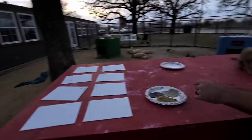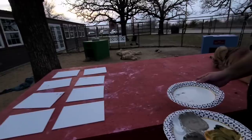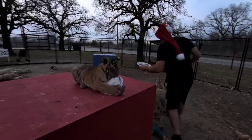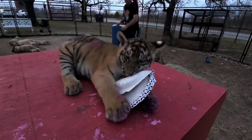Okay. Why don't we get all the canvases, just set them on the whole top, and then just put squirrely squirrely and let them go. That's not a bad idea. Okay, let's try that. All right. In the meantime, I'll film this cute guy who's eating a plate.